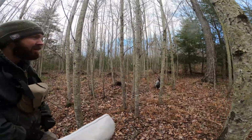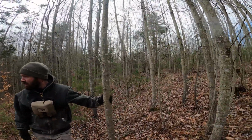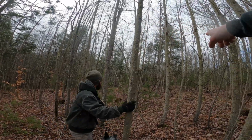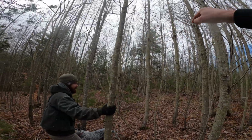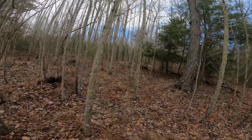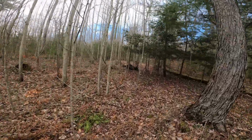I like these kind of woods that are thick along these transition areas. And look, you got a bunch of mature oaks up there, another 75 yards, 100 yards. There's mature oaks there along this transition line of these silver maples and beech. They're definitely going to use that.